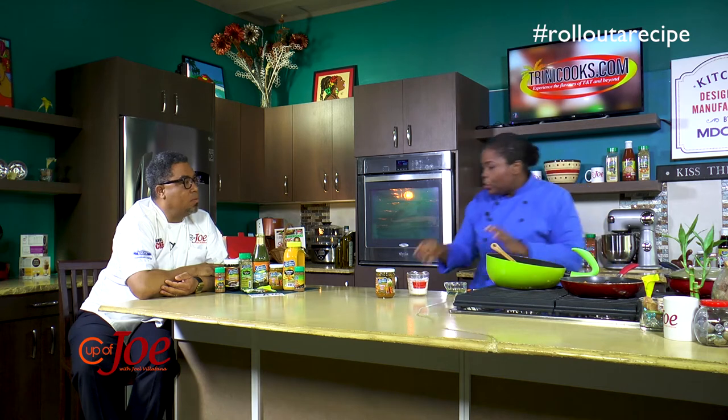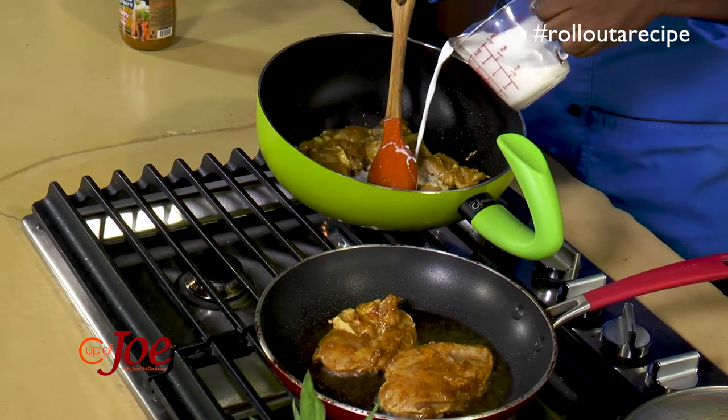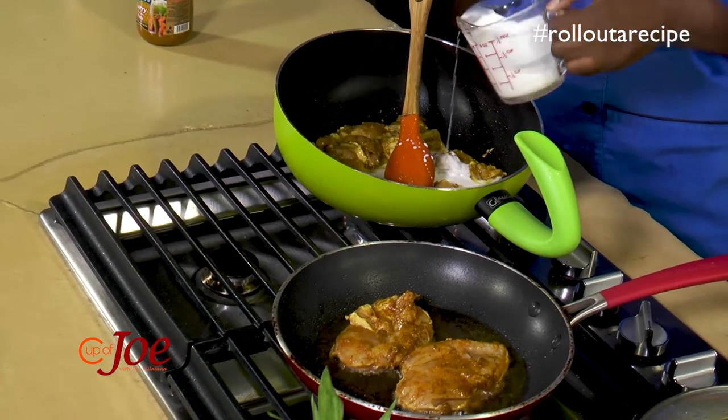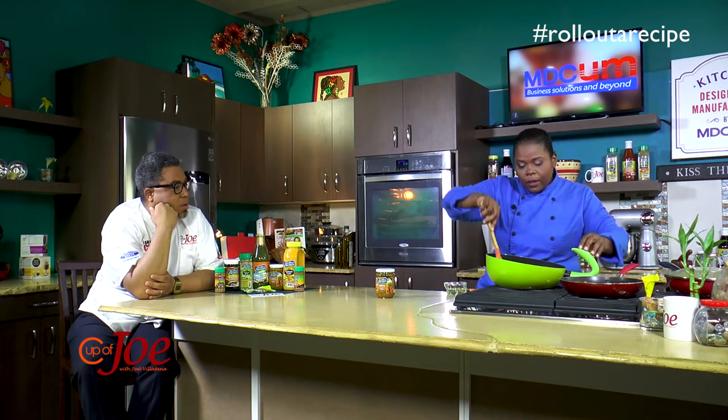And then what I'm going to do is use the Caribbean Flavors coconut milk. Caribbean Flavors have coconut milk as well. Yes, they have a coconut milk powder. Now, I'll tell you, see how thick this is? And that isn't even the whole pack of the coconut milk. So it's a good quality coconut powder.